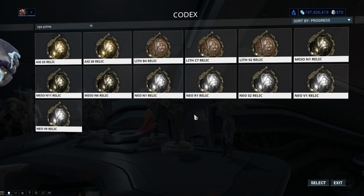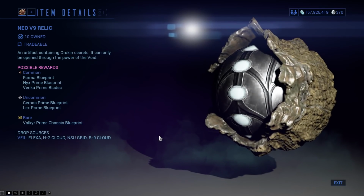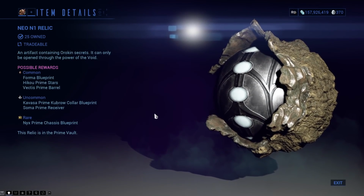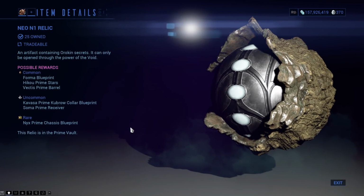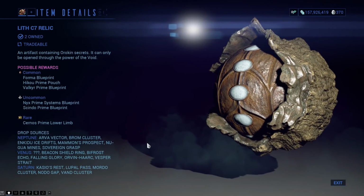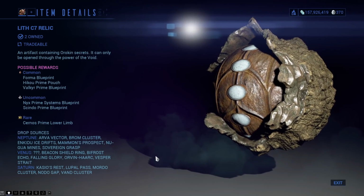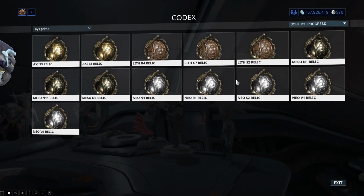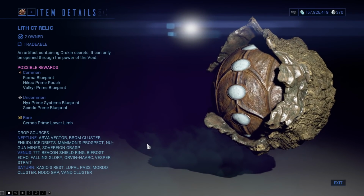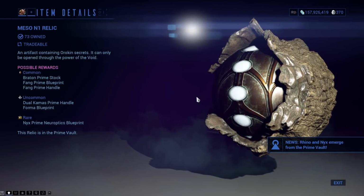Since this is not the first time Nyx Prime and Rhino Prime have returned, the relics that they are dropping from is going to be kind of complicated, because you can see there is still some Nyx relics that are in the vault. There is also some that have been unvaulted. The place to get these from is, the best way I could put it, the void, because these usually drop from the void, and I'm assuming most of these are the newer relics.